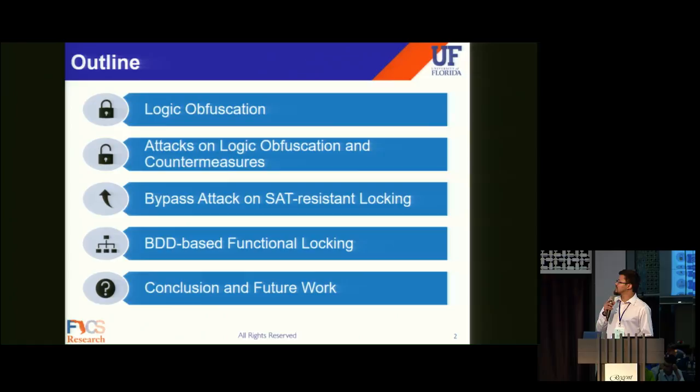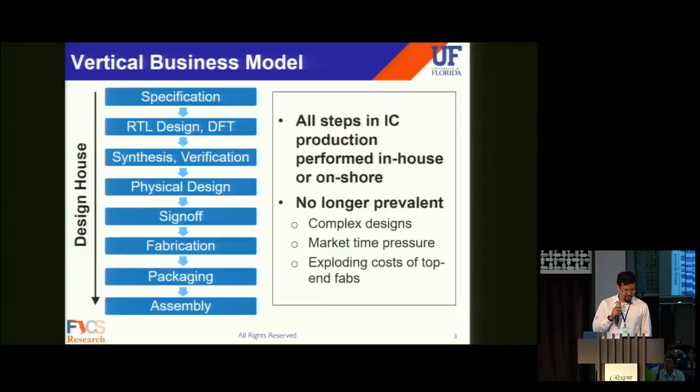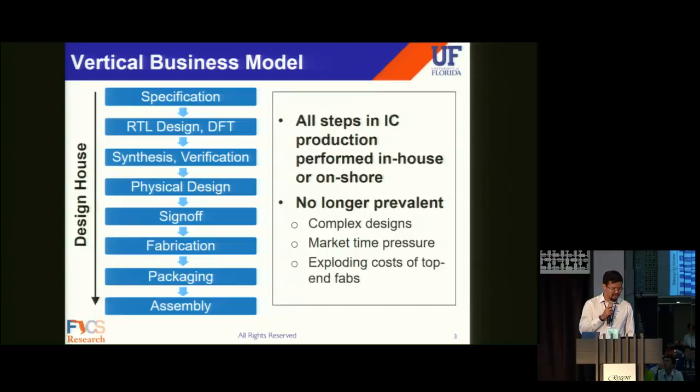So in the past few decades, the most prominent business model in the semiconductor industry was the vertical business model, in which specification, RTL design, synthesis, all the way to fab and package assembly used to be done under one roof, under one design house. So all steps were produced in-house. However, this is no longer the case because of the increasing complexity of designs, the time to market pressures, and most of all, the exploding costs of top-end fabs.